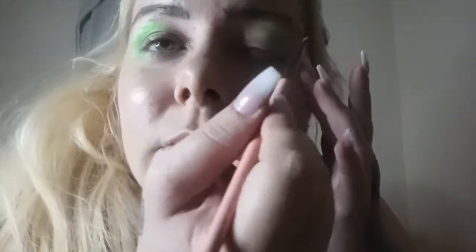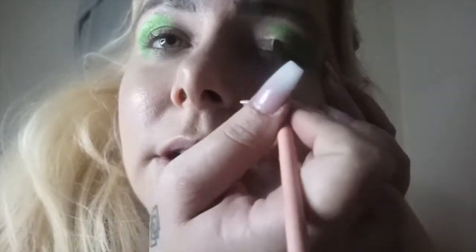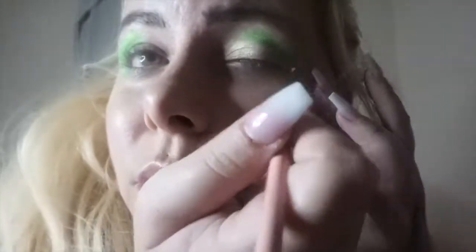I'm gonna go in with Interstellar now. Actually, yes, I wanna go in with Interstellar. I want more green though. I'm going on this green. Oh, she's pigmented. Love it. Ooh, I got it all over my lashes. It's okay, because I'll just get it off there like a champ.